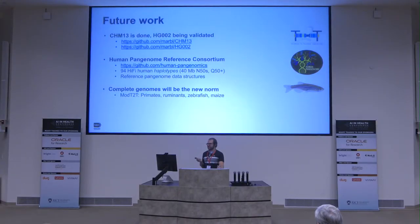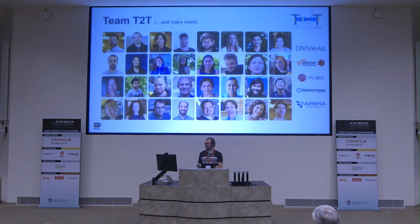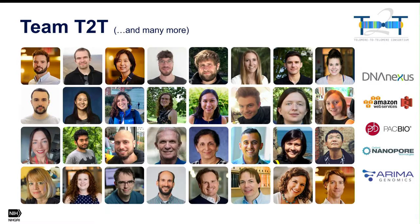Complete genomes are going to be the norm. We've shown we can do this on at least two different humans. There are lots of ongoing projects, too many to even keep track of, and this is going to become the standard. One thing I'll end on is: all assemblies are wrong, but some assemblies are useful. So don't forget that whenever you have a genome assembly, it's important to also validate it and make sure that it's correct and accurate. With that, I'll take any questions, and thank the T2T Consortium.